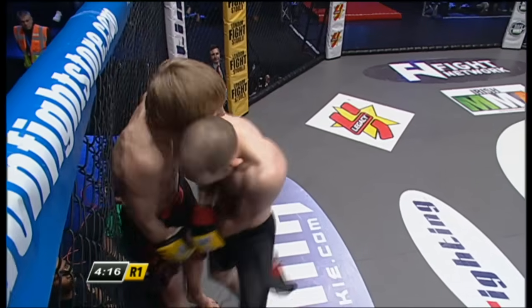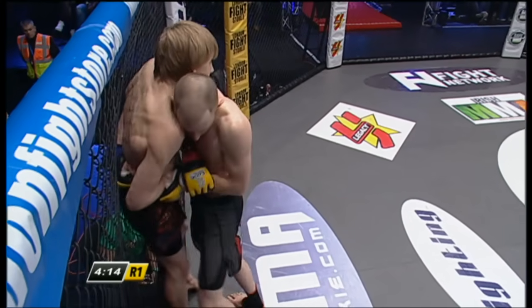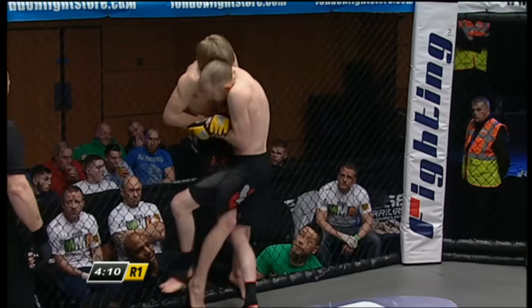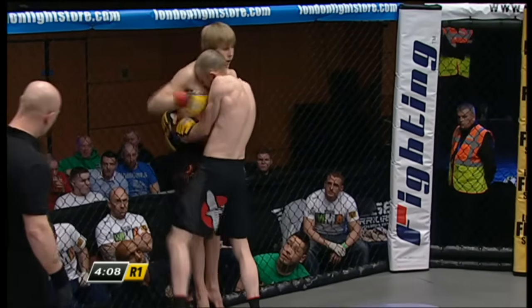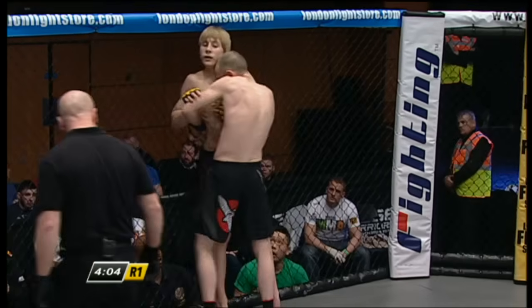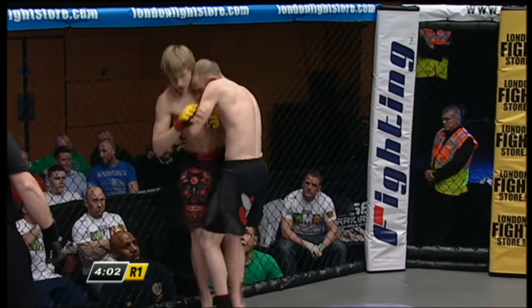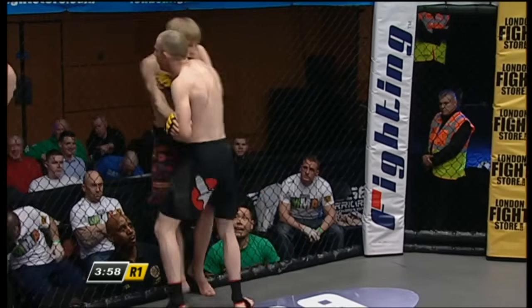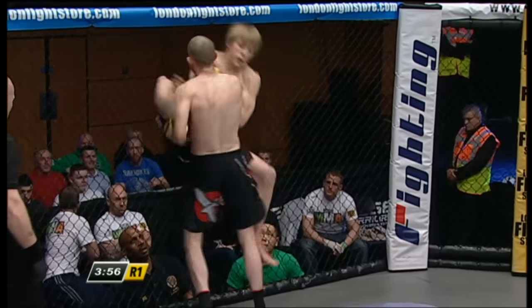Funny thing about Pimblett, he always looks so nonplussed about everything that's going on. It's just, you know, a completely blank demeanor. Probably quite unsettling for his opponents, I'd imagine. Completely blank demeanor until he gets hold of a neck or an arm. Well, and then he's cranking. Yeah, that is the truth. This guy is very good on the ground.